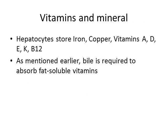Okay, we're briefly touching on vitamins and minerals. Hepatocytes store iron, they store copper, they store A, D, E, K, and also vitamin B12. And as mentioned earlier, you need bile to absorb these fat-soluble vitamins, so not only do they store A, D, E, and K, but they are essential to absorb them in the first place. If there are disorders in how the hepatocytes store these things, you can have a sort of excess nutrient syndrome.